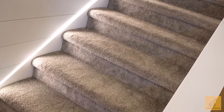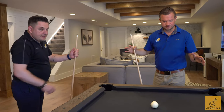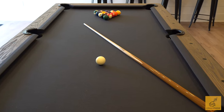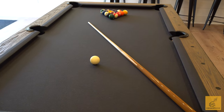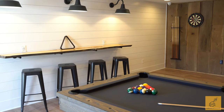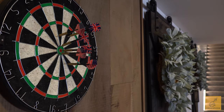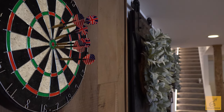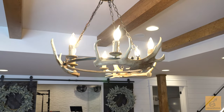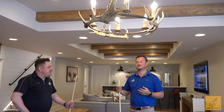Pretty cool. So this billiard table, pool table here, you were telling me it was laid out in a way so that these sticks aren't jamming into the walls. Correct. There's also a dartboard over here behind you, making sure that no one was getting hit with a dart while playing pool, and a deer antler light fixture. Who would have thought that that would work in a modern farmhouse, but very, very neat.